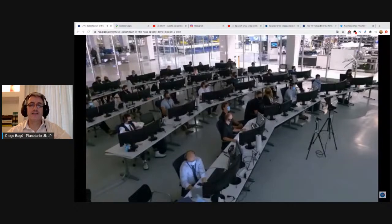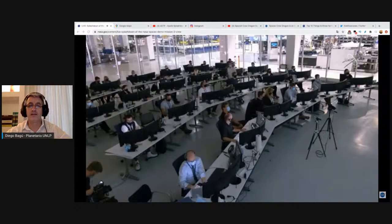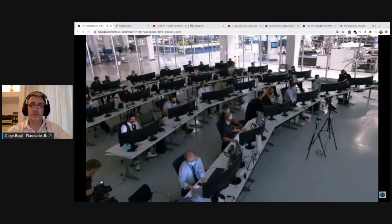Les recordamos que este es el primer amerizaje, el primer descenso desde el espacio de una nave tripulada en 45 años. El último descenso se produjo en 1975, cuando los astronautas del Apolo regresaron del programa espacial Apolo-Soyuz, la primera vez en que una cápsula norteamericana, Apolo, se acoplaba en el espacio con una cápsula Soyuz de la, en esos momentos, Unión Soviética. Ese fue el último amerizaje.